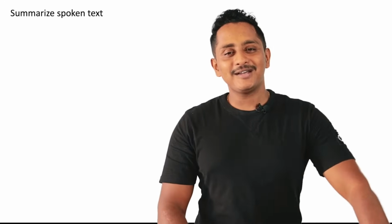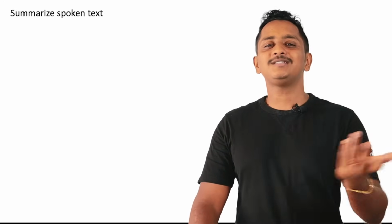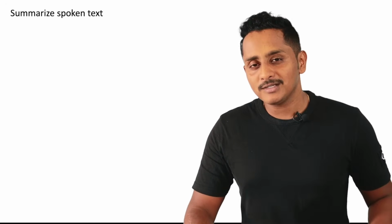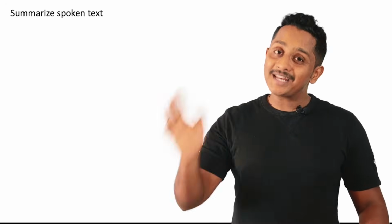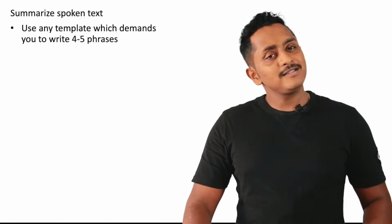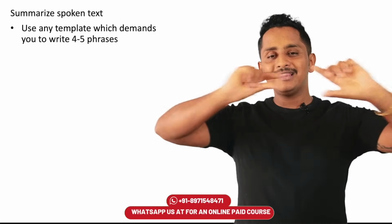First comes summarize spoken text in the listening module. Not a high priority, but contributes 6 to 8 marks. These days 2 questions are appearing. 6 to 8 marks to listening and same 6 to 8 marks towards your writing module. Use a template which demands you to write 4 or 5 phrases, same as the written lecture. But in written lecture, choose a template which has lengthy words.